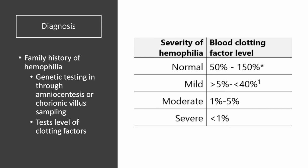I included the chart on the right again because after the genetic testing, doctors will be able to see if the patient's blood clotting factor is within the normal range. If it is not, then they are able to diagnose the patient with hemophilia.